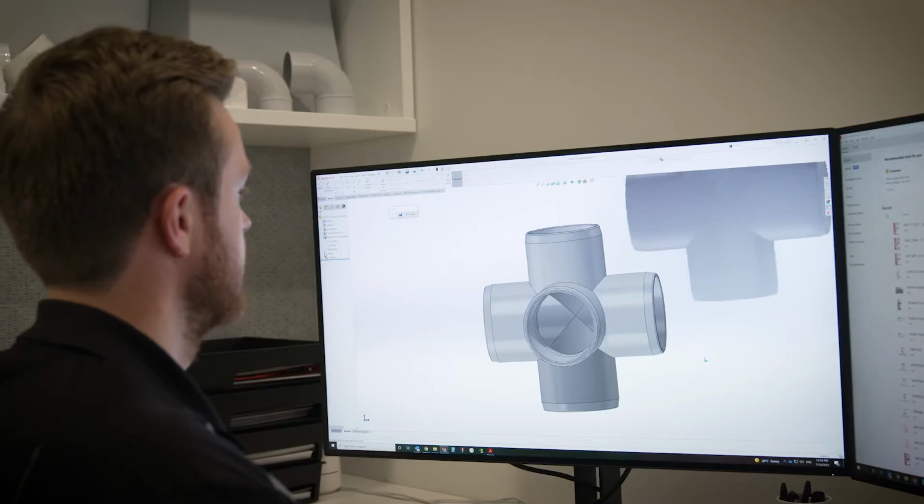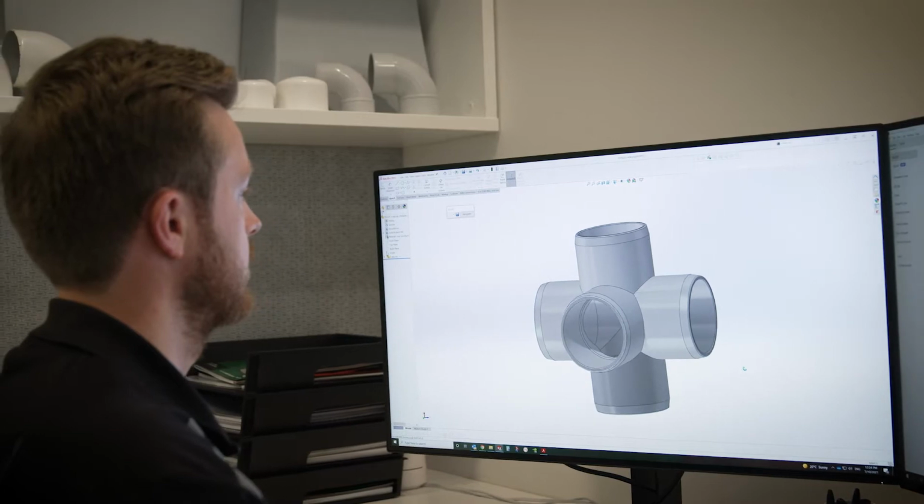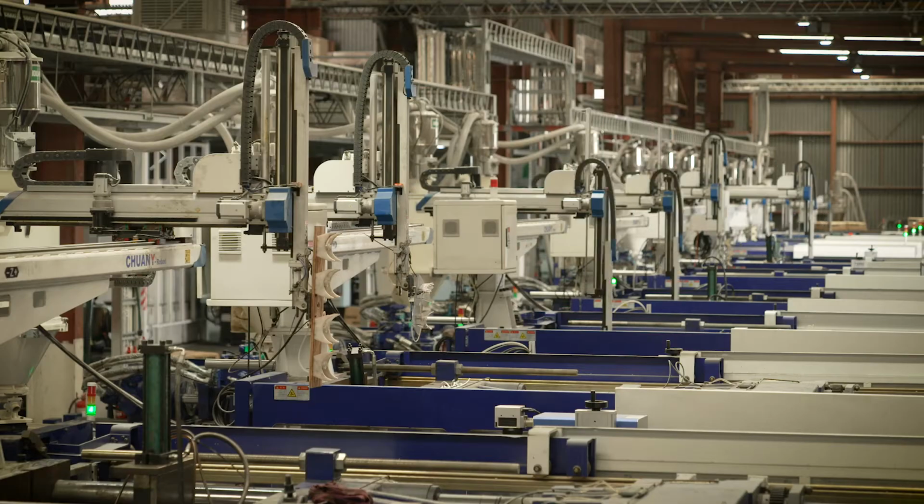When I started my version of Holman in 1991, one of the first products I imported was PVC pressure fittings for irrigation use. As a construction engineer and builder, I have a deep understanding of how PVC pipe and fittings are used and are made.